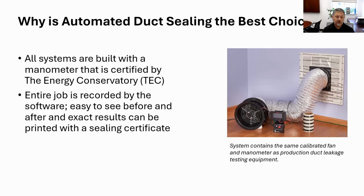If you're working with builders, the seal certificate helps them understand what was achieved. For anyone that is not an HVAC contractor or not using testing equipment, this helps paint the picture and explains it. For a homeowner, in a handoff on what was actually done in the house, it makes the intangible tangible. That's the reason for the seal certificate.